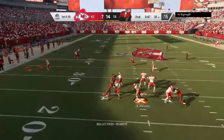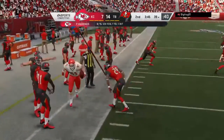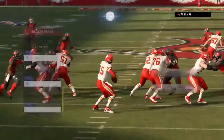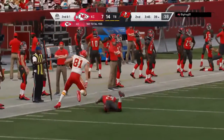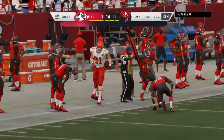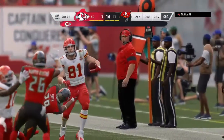From the gun, it's Mahomes. Looking left side, and he's got a man. That's Bell. And there's another completion to the tight end. And let's face it, it is hard to overthrow a 6'6" target. It is indeed. Quarterbacks like their speed guys. They like that huge 6'6" target that they've got in him.